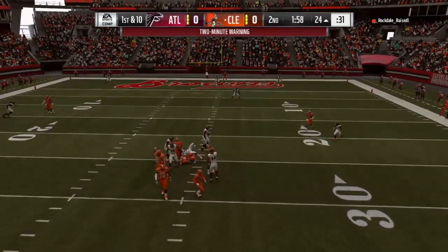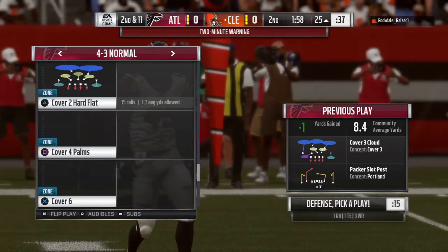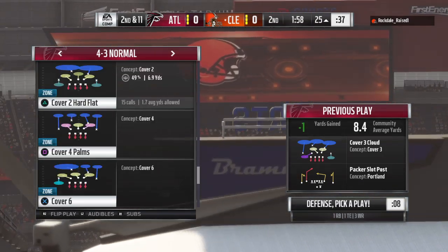Flushed out right, and he's going to lose a yard or 2. Taken down behind the line. A minute 58 to go in this first half of play.